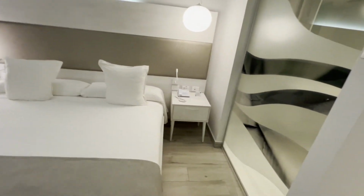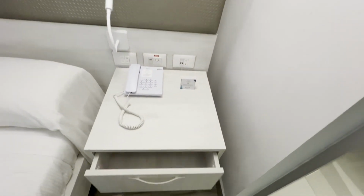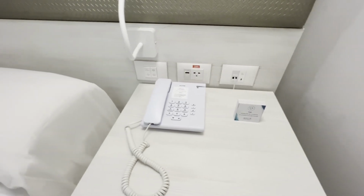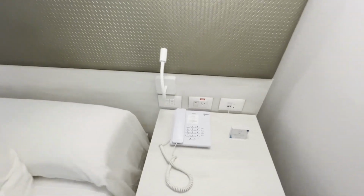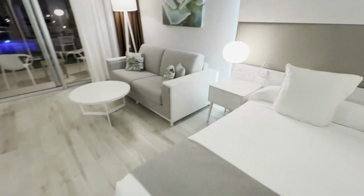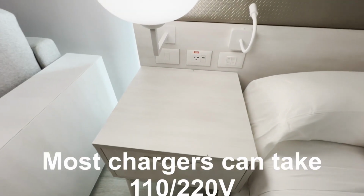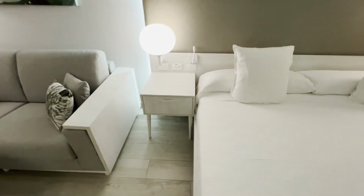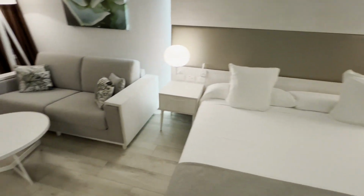What else we got here? Yeah, so we've got the night table with some more space there. You can see they've got a USB, also universal plug there. It's 220 volts, but you can plug your 110 adapters in there without any trouble as well. Same on the other side, a USB with power outlet as well. So this is nice. A lot of rooms in Cuba, you won't get the power outlets on both sides.